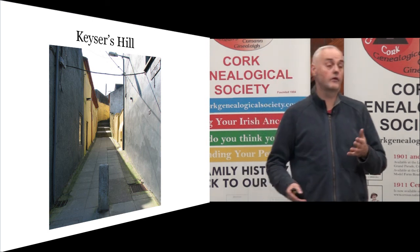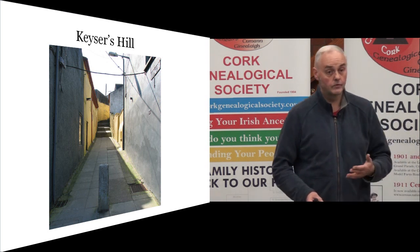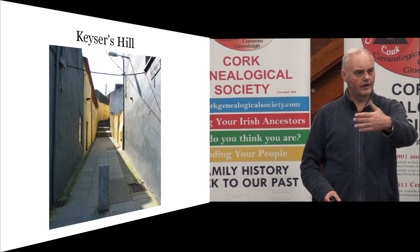The steps within it bring you up from French's Quay to the entrance of Elizabeth Fort. But very few people would use it today. The only time it's used in any great numbers is when people are using the funeral home. Yeah. And you come out the side door there at Keyser's Hill.